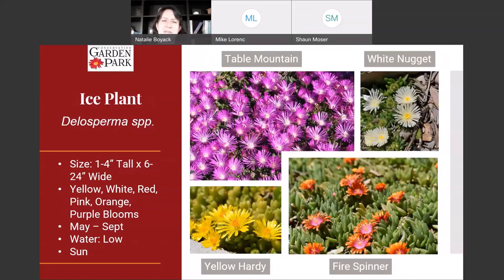Ice plants. Oh, I also love ice plants. They're just so fun, and the flowers are kind of metallic and shiny, which is fun. And they take very low water. They also come in a big variety of colors. There are peach flowers, there are lavender colored flowers, as well as the purple, the yellow, the white. There are some variegated ones like the fire spinner, shown in this slide. There are just so many cool types of ice plant. Yeah, they're just super fun. I really like them. Anyway.